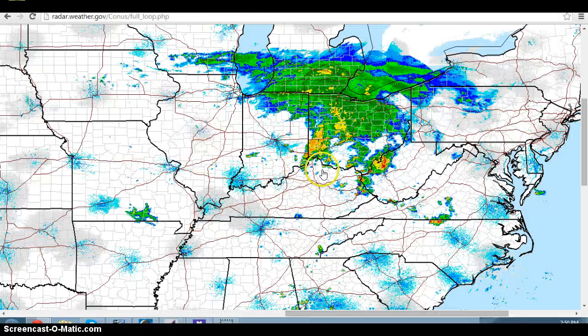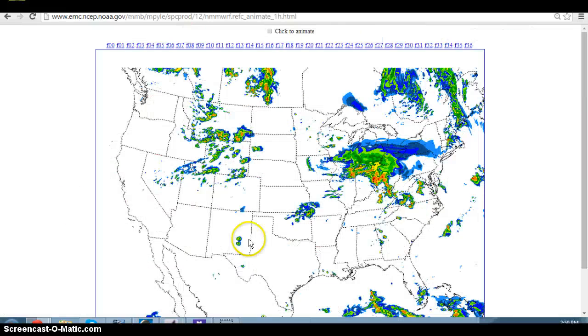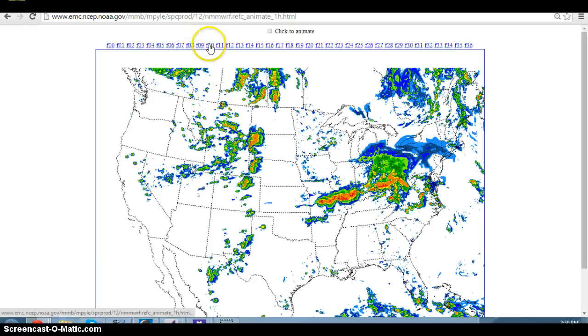We'll go back to radar, compare radar. There's radar right now entering West Virginia. Here's what the SPC WRF shows for right now. Can't get much closer than that. Let's advance it some more.